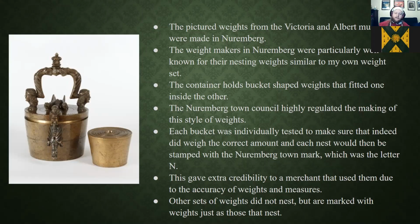Probably they were so well known because they were so highly regulated, and thus we know that if we get a weight from Nuremberg, it is accurate, and we are not going to be losing money when we buy our product. And so each bucket is noted on its weight, and they all stack up and go in this little neat carrying thing that is gorgeous.